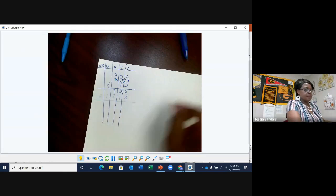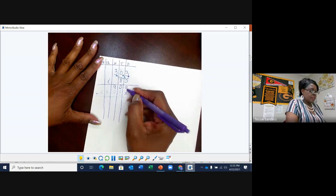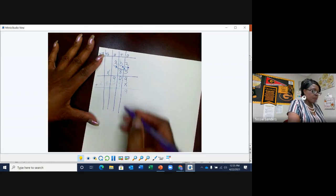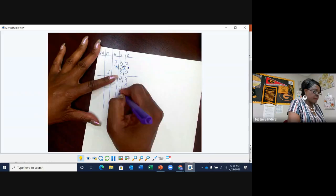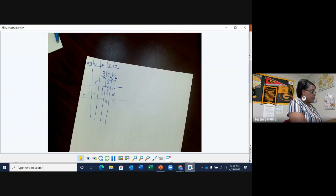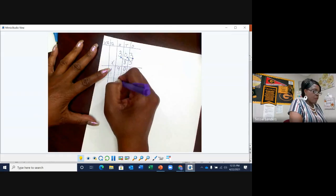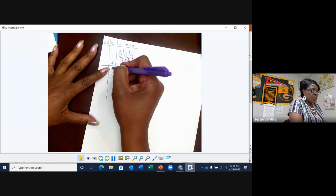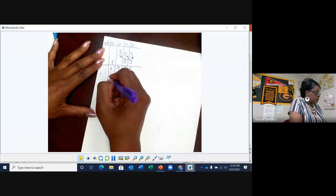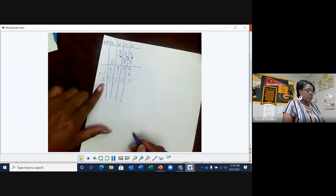Let's add it up. 9 plus 0, this X is representing 0, is 9. 0 plus 4 is 4. And 9 plus 2 is what? Good. 11. Write your 1 in the hundreds place. Carry your 1 to the thousands place. 1 plus 4 is what? 5. And all you have is 2 left.